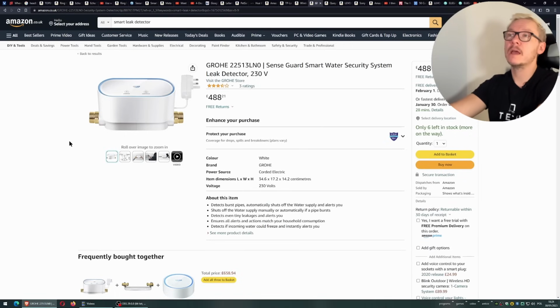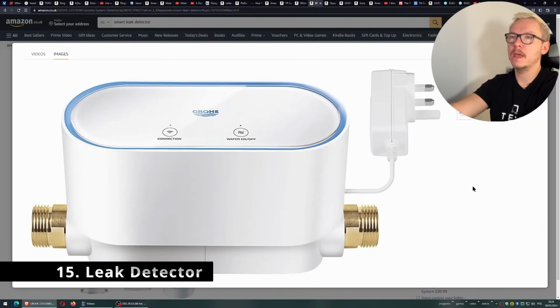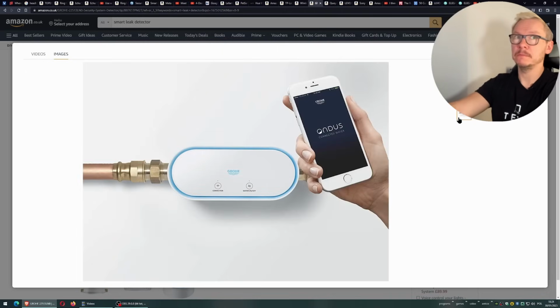Another device, leak detector. So yeah, you can install a device like this, and if something happens in your house and suddenly you have a massive leak, this will protect you from the flood. So another thing to consider, one day might be very handy.